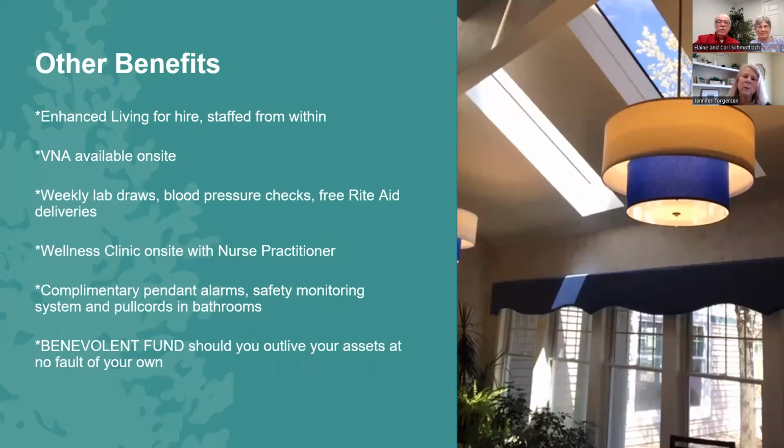Other benefits, we offer enhanced living services for hire in independent living, and we staff it. You can hire that service by the hour for aide and companion services. So if you're looking to remain safer longer in independent living as your health needs start to change, you can hire our enhanced living services by the hour. We staff it, and it's all managed from within. So it's a really great system to keep people safer longer.